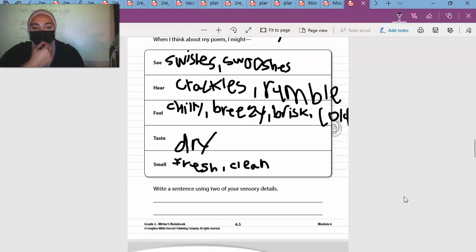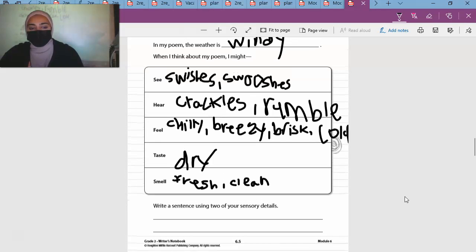All right, write a sentence using two of your sensory details. So I'm going to write a sentence. Let's see. I'm going to say the wind swooshes, or how about what kind of wind? How does it feel? The breezy wind swooshes on my face, making my mouth feel fresh and dry. How about that? Would that be a good one? It would. And all I did is use my sensory language there.